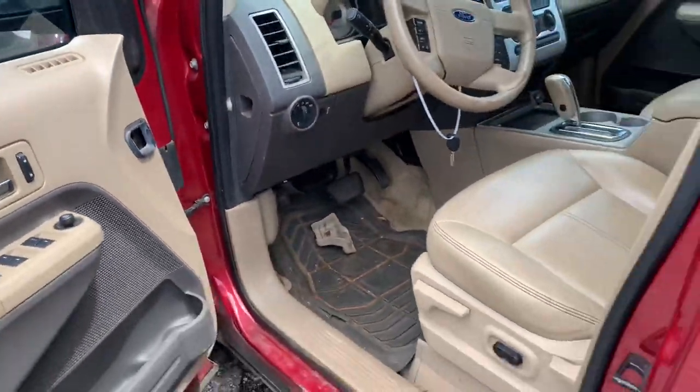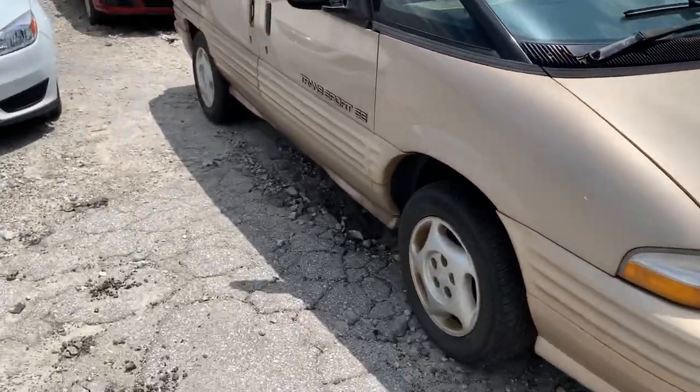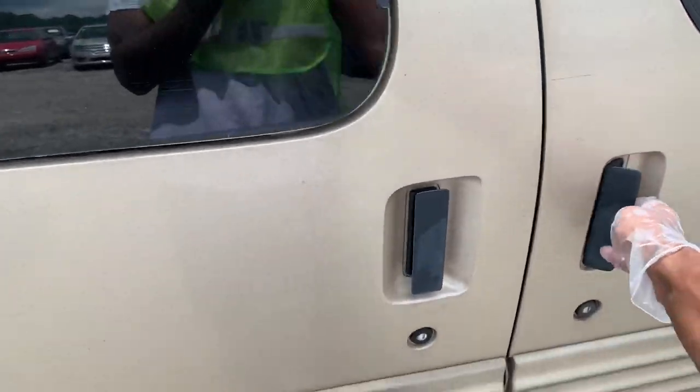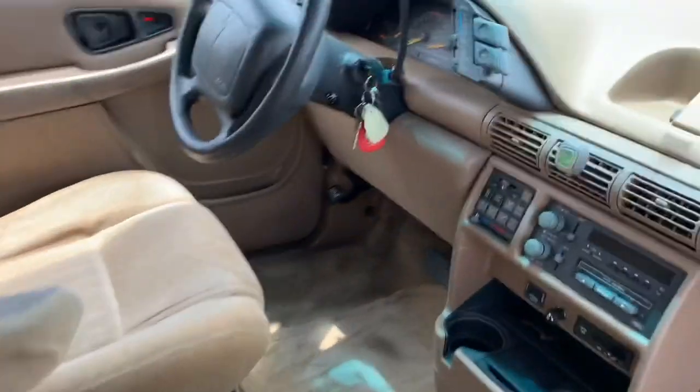That cranked up. That's not horrible. All right, guys. So we got the old Pontiac van, Trans Sport, and I'm running out of time. Oh, it smells good in here too. Let's just see.